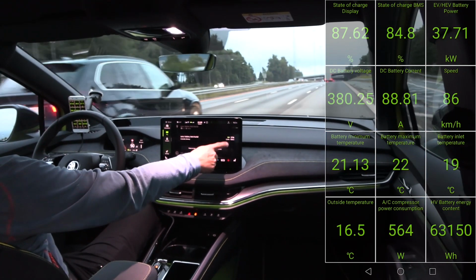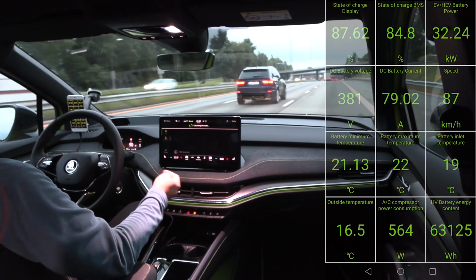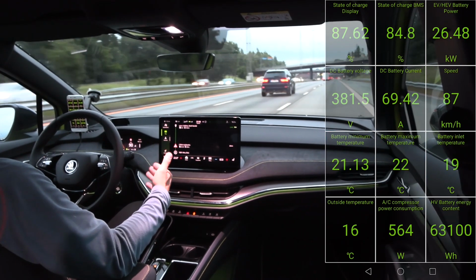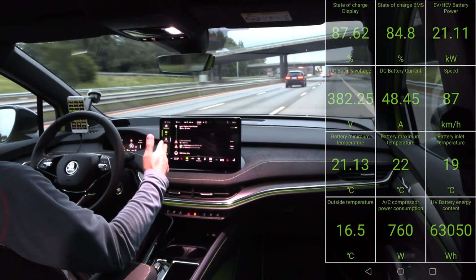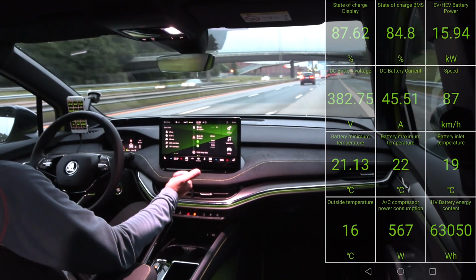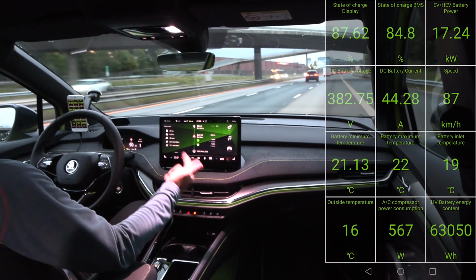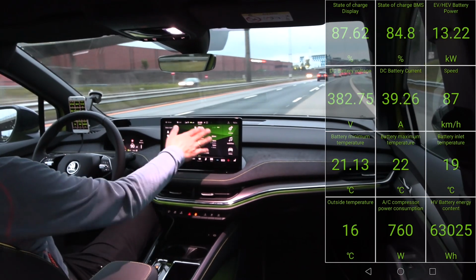But the thing is that 51%, you can't really trust it, because once you arrive there, you might arrive with only 40%, or I guess it depends how hard you hammer it, but it doesn't seem to take that into account. It doesn't learn that you hammer it, whereas Tesla and BMW and Mercedes will learn how fast or slow you drive and then adjust the estimation better.